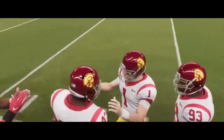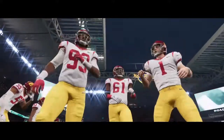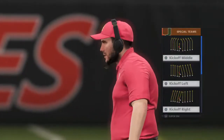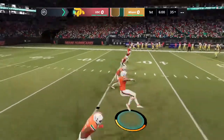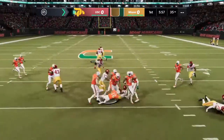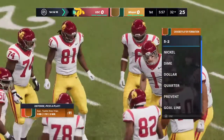Place Hard Rock Stadium as two of the top 5 teams in the nation will face off. It's the Miami Hurricanes and the USC Trojans. Set now to kick this one away, and off it goes. Taken at the 15, a short kick. Oh, a dangerous return man showing it here. The Trojans take over 1st and 10 at their own 32-yard line.